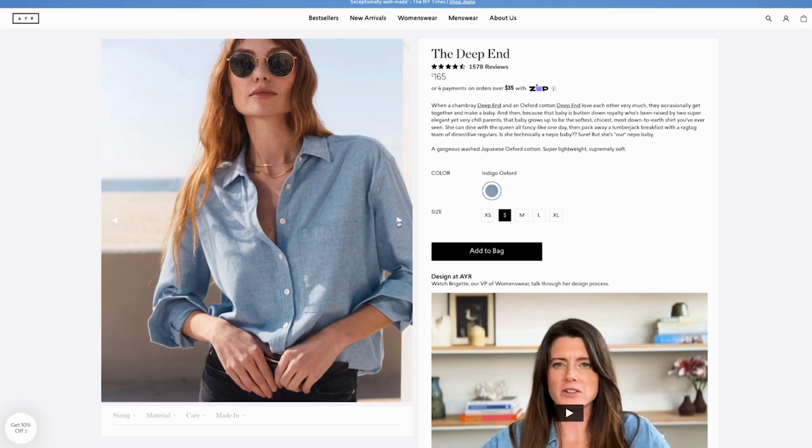All right, second version, which is for the chambray button-up. When a chambray deep end and an Oxford cotton deep end love each other very much, they occasionally get together and make a baby. And then, because that baby is button-down royalty, who's been raised by 2 super elegant yet very chill parents, that baby grows up to be the softest, chicest, most down-to-earth shirt you've ever seen. She can dine with the queen all fancy-like one day, then pack away a lumberjack breakfast with a ragtag team of diner dive regulars. Is she technically a Nepo baby? Sure, but she's our Nepo baby.